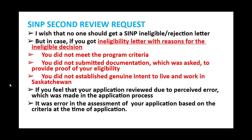First of all, I wish that no one should get a SINP ineligible or rejection letter. But in case you got an ineligibility letter with reasons for the ineligible decision, then it might be because you did not meet the program criteria, or you did not submit the documentation which was asked to prove your eligibility, or because you did not establish genuine intent to live and work in Saskatchewan.